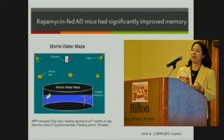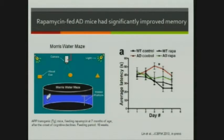So the sooner they can find it, the better their memory, right? During the training time, they remember where the platform is. So when we're doing the test, they can do it pretty well. So she did four groups. One is non-transgenic, just normal control, and normal control with rapamycin treatment, and Alzheimer's disease control, and Alzheimer's disease mice with rapamycin treatment. You can see three groups have very similar performance. Over different days, they can find the platform faster, sooner. But the AD, Alzheimer's disease mice, always have difficulty finding the platform. They have memory loss. So this study shows that rapamycin can really rescue their memory, or their cognitive function.